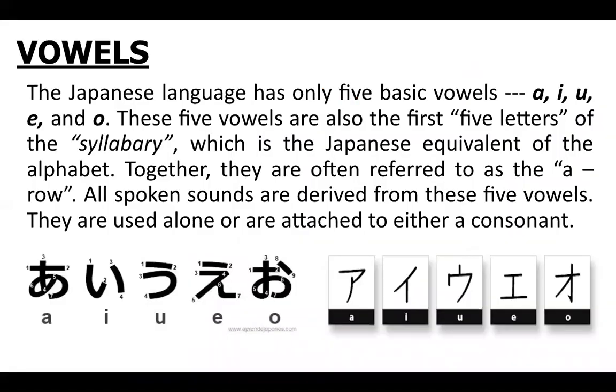Just like the Roman alphabet, Japanese sounds or Japanese characters are also composed of vowels and consonants. The Japanese language has only 5 basic vowels: a, i, u, e, and o. These 5 vowels are also the first 5 letters of the syllabary, which is the Japanese equivalent of the alphabet. Together, they are often referred to as the a row. All spoken sounds are derived from these 5 vowels. They are used alone or are attached to a consonant.